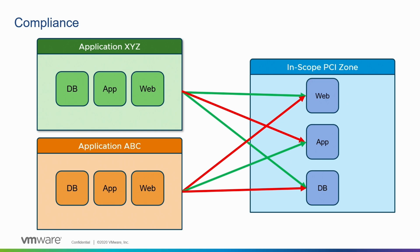You have the power and flexibility. You can create the tags, you can create the groups and the dynamic matching criteria however you want, and vDefend will be able to protect your workloads.